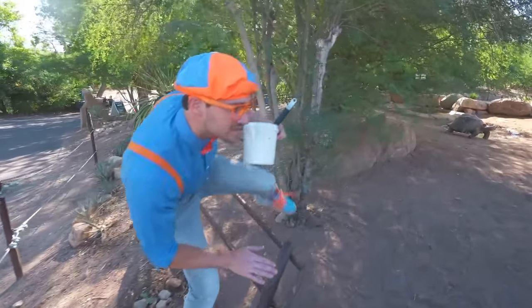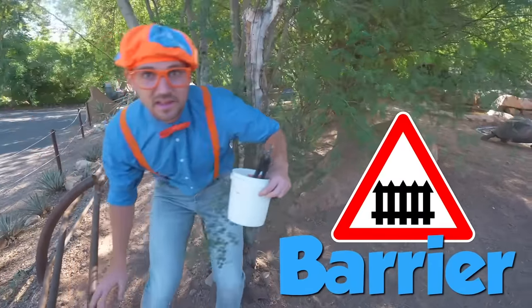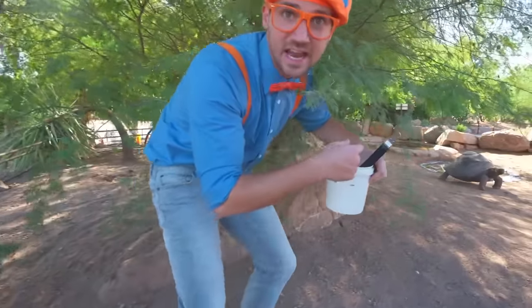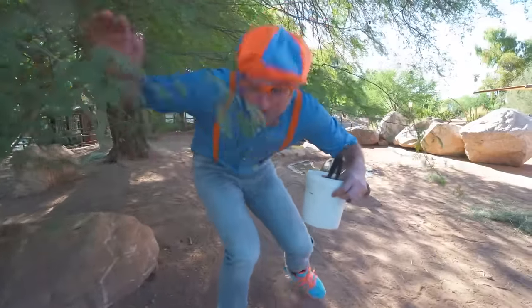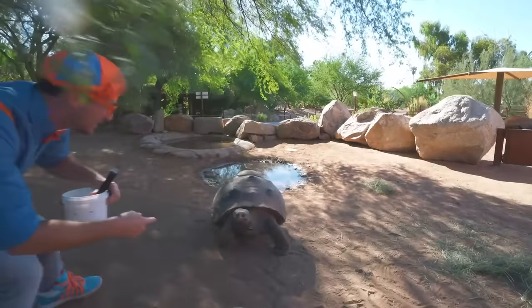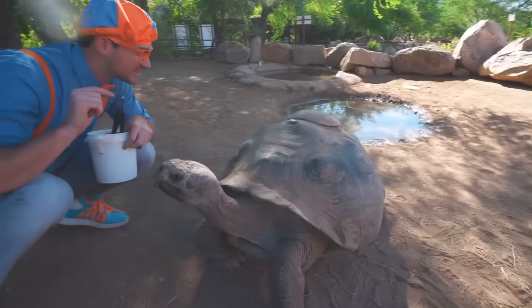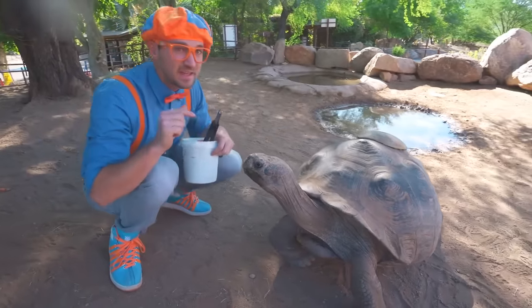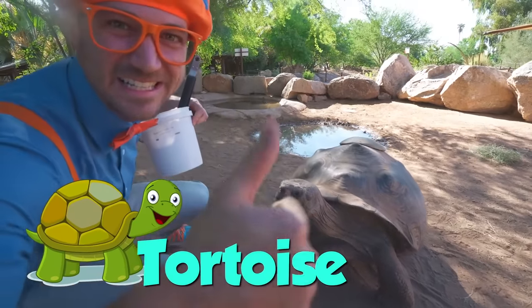Okay. This is a short barrier. Interesting. That wasn't too hard to get in. Oh, I see the animal, look. Let's go through the trees. Whoa, hey, look. Look at the animal. We get to feed, check it out. Do you know what kind of animal this is? This is a tortoise. Let's feed the tortoises.